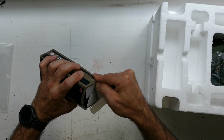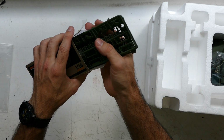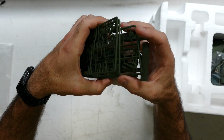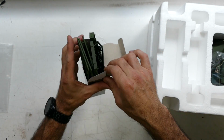Now in here we get a little accessories for the tank. Now this, like I said, includes all the external fuel tanks, all that other kind of good stuff. There's so much stuff in here. I said before, but they've really upped their game with the quality of the parts. They do look pretty cool. We'll put all these on later in the video.